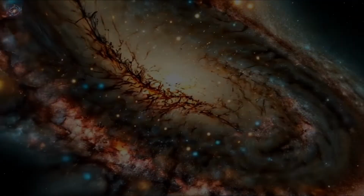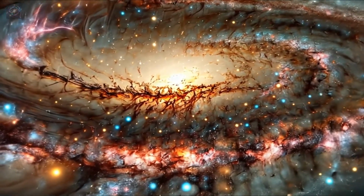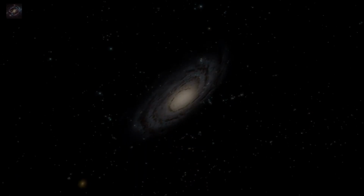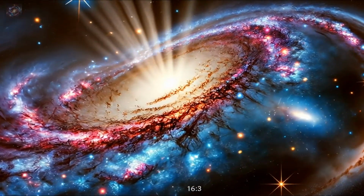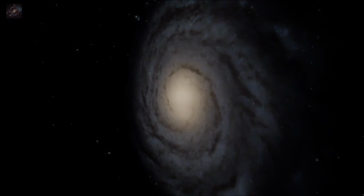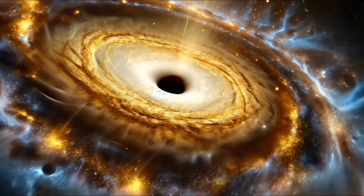Over time, the two galaxies will merge into a single, massive elliptical galaxy, often nicknamed Milkomeda. Despite the scale of this event, individual stars are unlikely to collide due to the vast distances between them. Instead, the collision will create a spectacular light show, with new stars igniting and tidal streams painting the night sky.